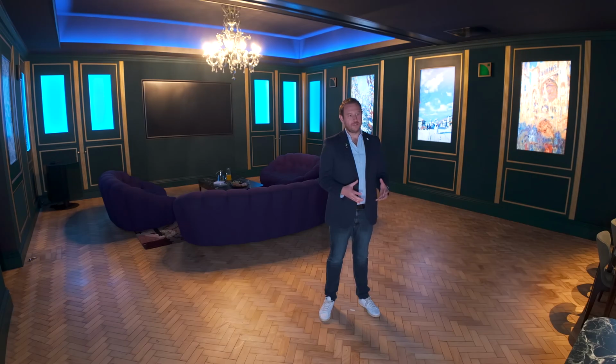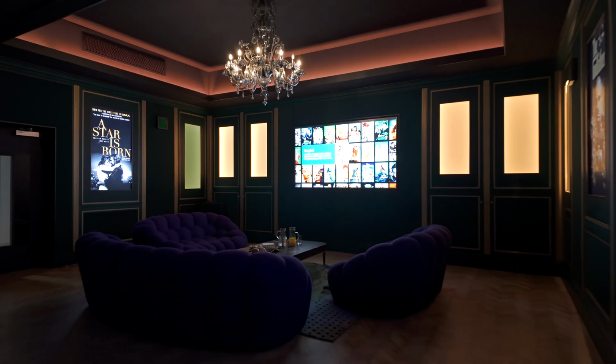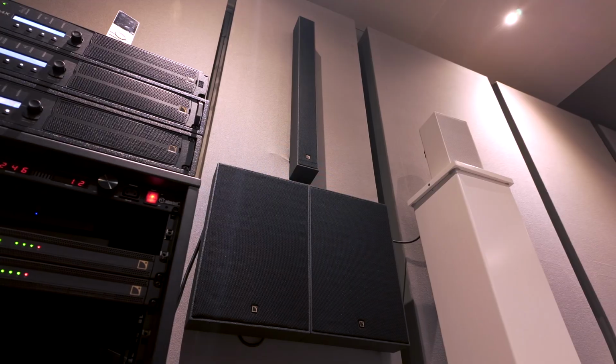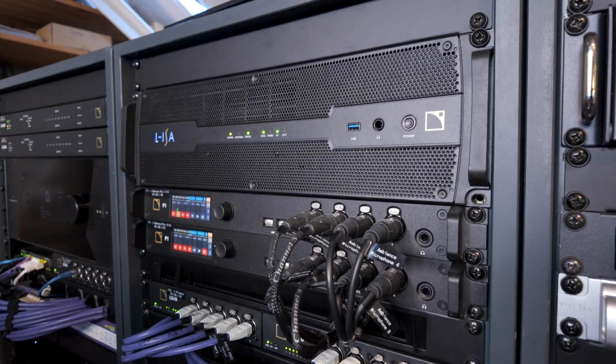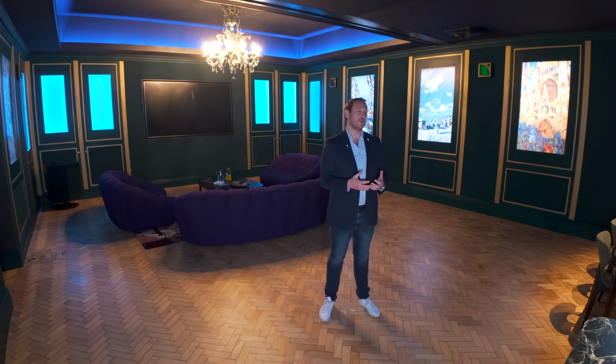So within a HYRISS, you have lots of different technologies which come together to provide one solution. The idea of this is that you can have lots of different use cases within the space. Within having the technologies which include loudspeakers, amplification and processing, we then also have other software-based solutions. This allows the space to become truly multifunctional.